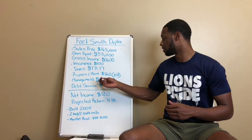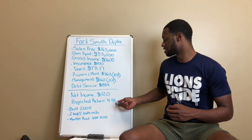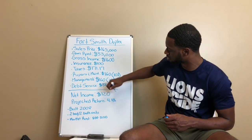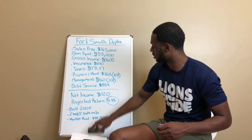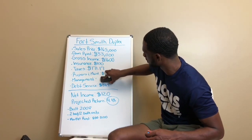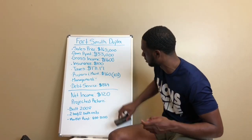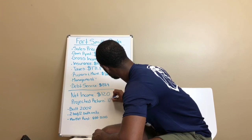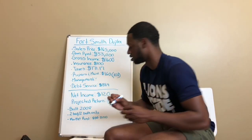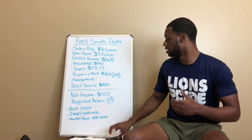So then if you take off $160, now you're at about a 10% return as opposed to a 4.4% return. So if you take out the management fee, I got an eraser, you take out that management fee and you get your hands dirty and you're okay with that, now you're at about a 10% return. Okay, so that's doable. I would live with a 10% return.